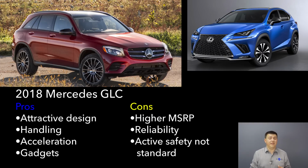Cost and projected reliability are obviously the main downsides to the Mercedes, so if those are a concern to you, then the Lexus NX is going to be a better option. The GLC also has less room in the back seat and less cargo room than the average entry in this group, but interestingly enough, when pitted against the Lexus NX, because of the overall shorter size of the Lexus, the NX actually has less room in the back.